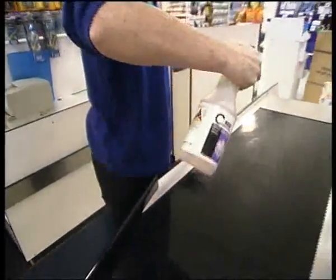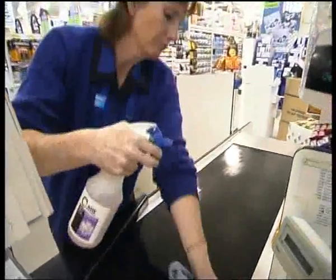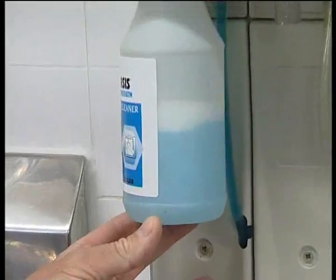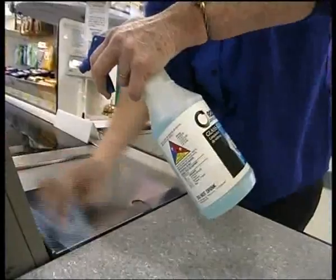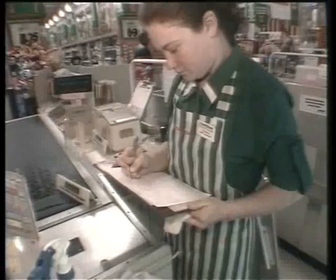Always sanitize after cleaning thoroughly. 4. Replenish bottles before they are empty. And 5. Clean as you go. I like to know there are systems in place. This is A1. 1, 2, 3, 4, 5.